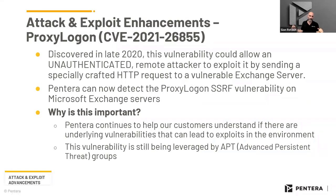ProxyLogon. Logon is kind of a well-liked term in vulnerability slang names, right? The full name or the true name is CVE and so on. ProxyLogon is the shorter version, I would say. So this is actually an older vulnerability from late 2020. Again, an unauthenticated remote attacker can exploit this by sending a specific manipulated request to an Exchange server that's vulnerable to this. For those of you who do not know, Exchange servers are the email servers, usually in Windows domains, Windows environments, and not only. They're a Microsoft email server. Pentera can now detect this vulnerability on Microsoft Exchange servers.